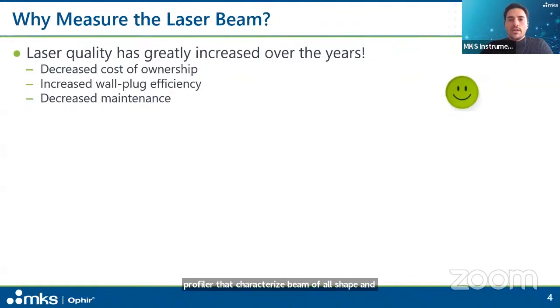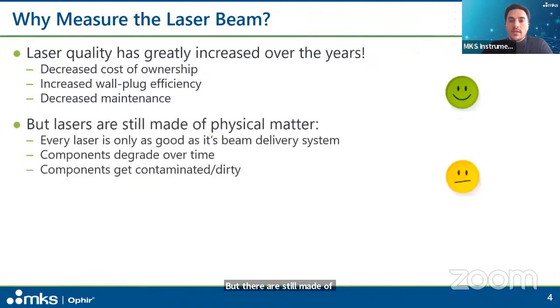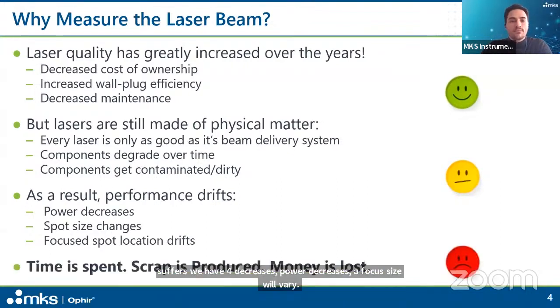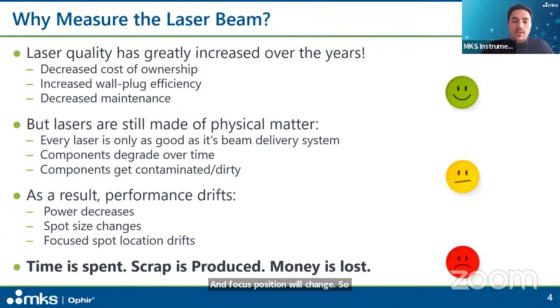So the very first question is, why should we measure lasers in the first place? Indeed, the quality of lasers has become so good these days that one might wonder why it is necessary to control them at all. But they are still made of physical matter. That means that any laser is only as good as its beam delivery system, which means that components wear out and get dirty over time, and as a result, the performance suffers. We have power decreases, focus size will vary, and focus position will change. So in the end, time is wasted, scrap is produced, and money is lost.